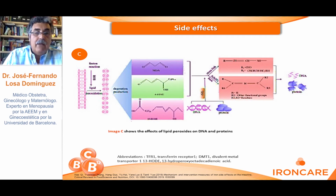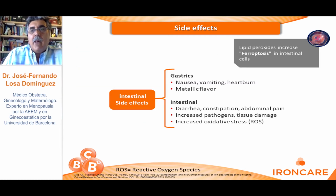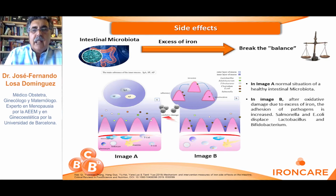And it will affect many of the cells in the duodenum and can cause some gut permeability that can lead to many other problems due to the adverse effects of the lipid peroxides that increase the ferroptosis, cause the nausea, the stomach gases, the metal taste in the mouth, and the tissue damage due to the increase of oxidative stress. Additionally, it can have a negative impact on the gut microbiota.